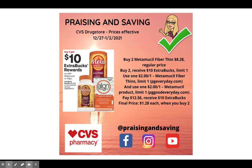All right, so I'm kind of excited about this, even though I do not use this product at all. I really don't even know what I could use it for. It's the fiber tablets or the fiber powder. Now, usually I get the Metamucil and the Align coupons every P&G, and I always throw them away because I never find a really great deal for them. But you're going to be getting this Metamucil for $1.28 each, which is awesome. And I'm sure you know somebody in your life that needs fiber tablets or probiotics.